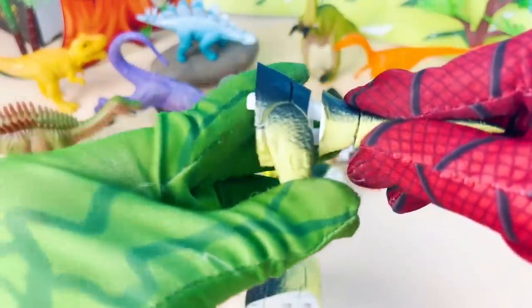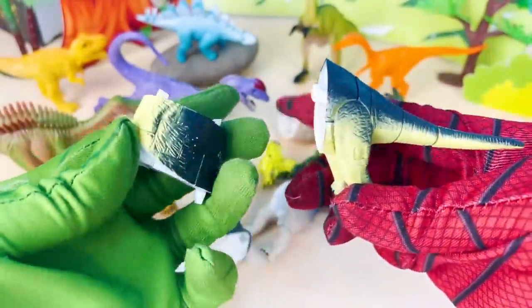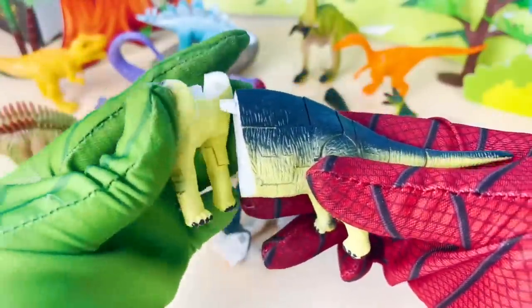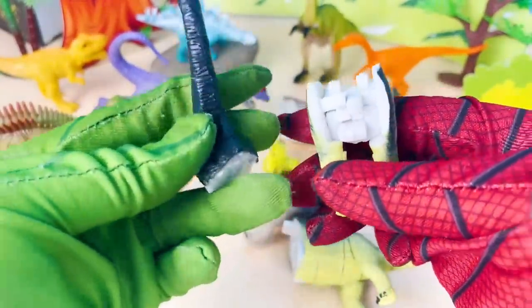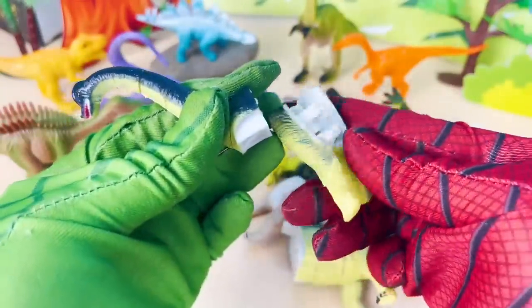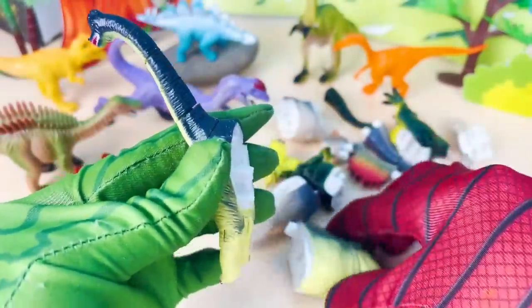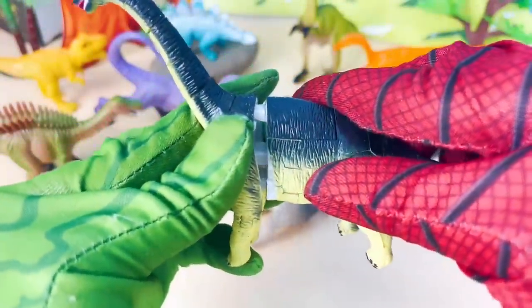Alright, let's fix this dinosaur. First, let's attach the tail. Cool. Now, let's attach the midsection. Great. Let's attach the neck to the chest and front legs. Perfect. Okay, now let's attach the front to the back of the dinosaur.